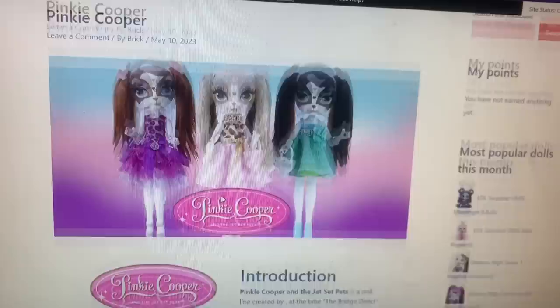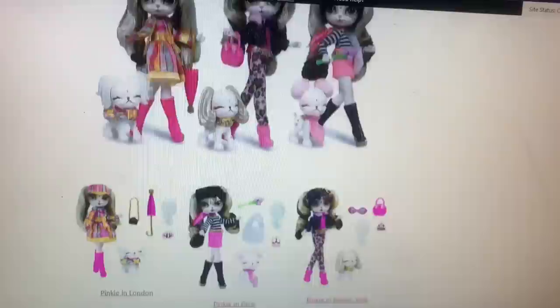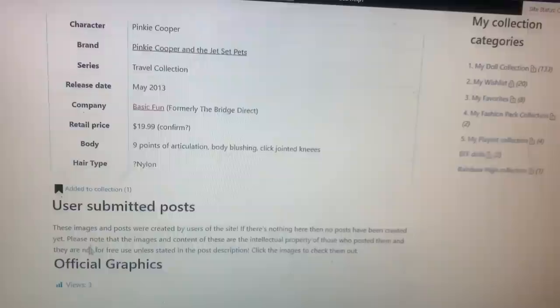I just did the Pinky Cooper page, so let's take a look. So this is the main landing page. This is where all of the main information is. And then you can see a lot of notes on here because I'm still working on this one. And the red links mean that I haven't made the page yet. But Pinky in London, I made her page. And then information that's exclusive to her will be here. And you can add her to your collection or your wish list. And then I'll show you what this does later.